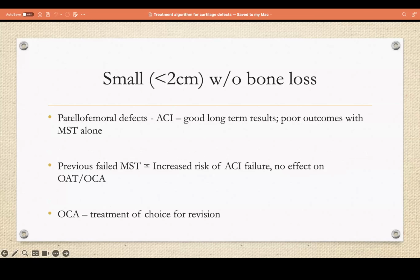And also in the setting of revisions, if there is a previously failed marrow stimulation, then there is an increased chance of failure of isolated chondrocyte-based procedures. Hence, an additional osteochondral procedure like OAT or OCA can be considered based on the size of the defect. In general, OCA is considered the treatment of choice for revision, since you want to decrease the donor site morbidity of attempting an autologous transfer.